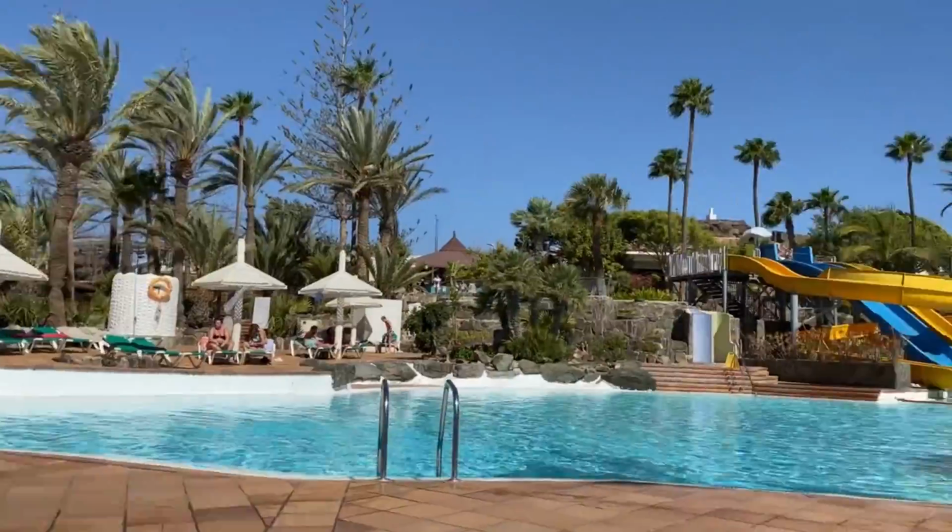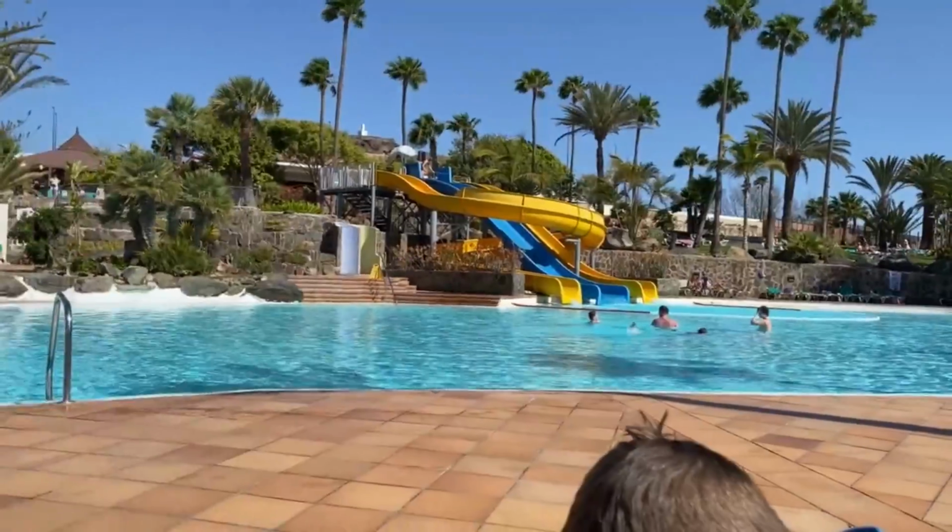And the weather here at the moment, let me turn you around. Yeah, the weather today is about 21 degrees, so it's a little chilly. It feels a little chilly when you're going in the pools and getting out of the pools.